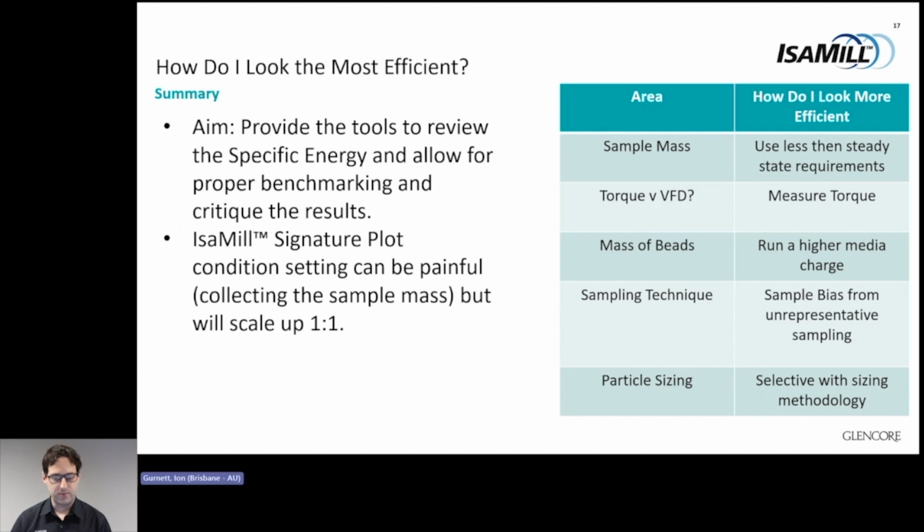So, in summary, the aim of this presentation is not to pick at different tests. The aim is to provide the tools for you to review specific energy and allow proper benchmarking and a bit of understanding to critique results. When we do the signature plot, it can be painful getting 15 kilos of sample, but we know it will scale up 1-to-1. And if that's important to you, these are the reasons why we do the test.